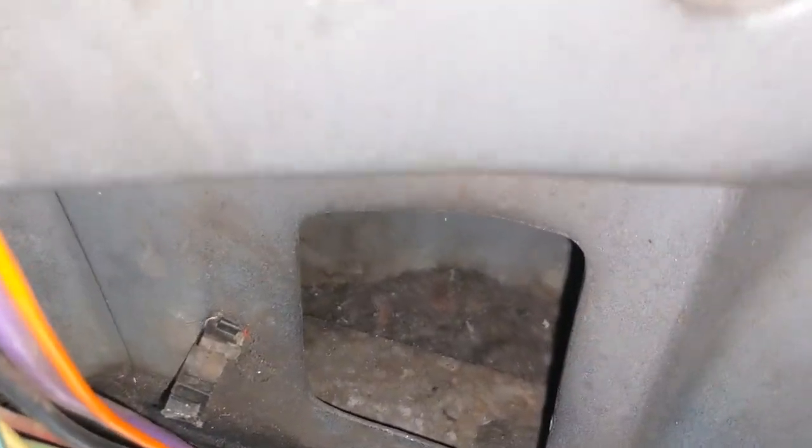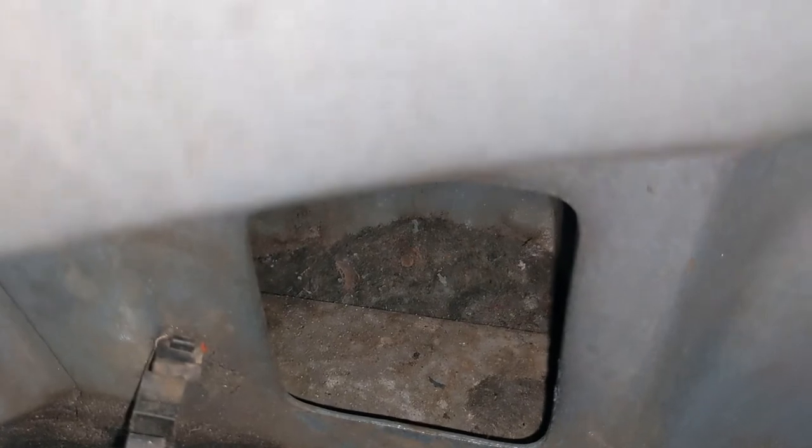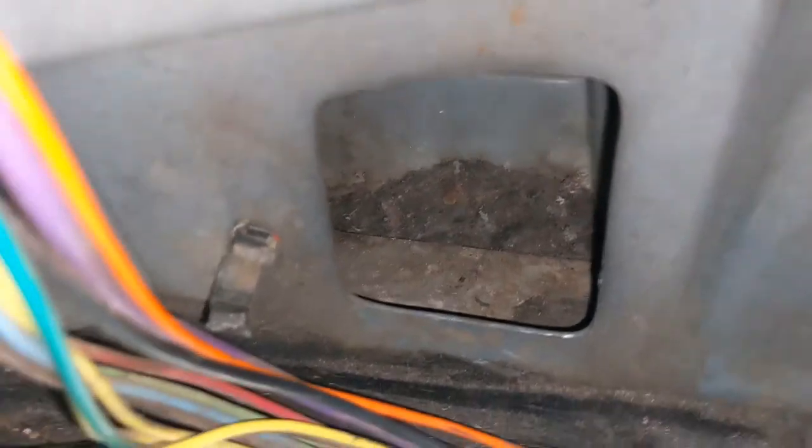So I thought I was done with mouse house material, but see this hole? Yep, there's a little more. I gotta get that out. That right there will cause rust on the outside for sure if it was to get any water into it.